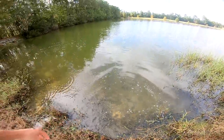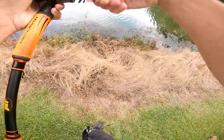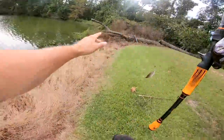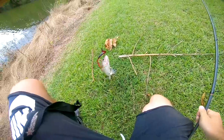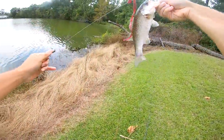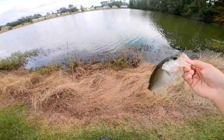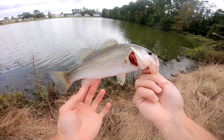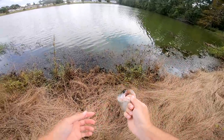Now the next one better be big. Oh my god. Why are they all small on the big worm? Dude, you're smaller than the worm. Like, easily smaller than the worm. Not even a 10-inch bass. Why? I'm very confused right now. But I won't complain. Thank you for biting, little guy. Little Jimbo. Thank you for biting.